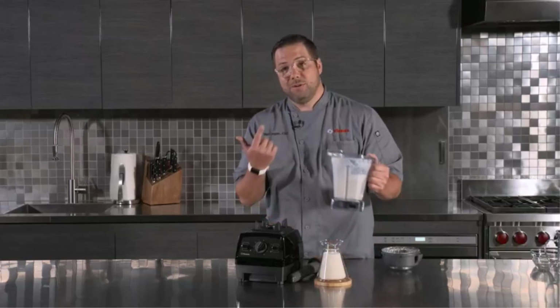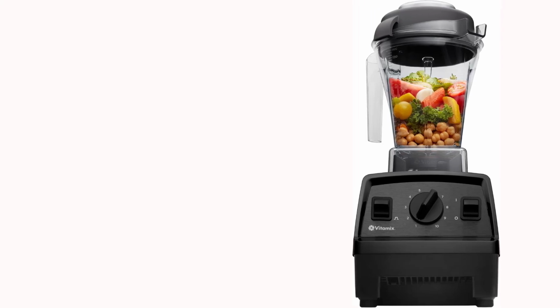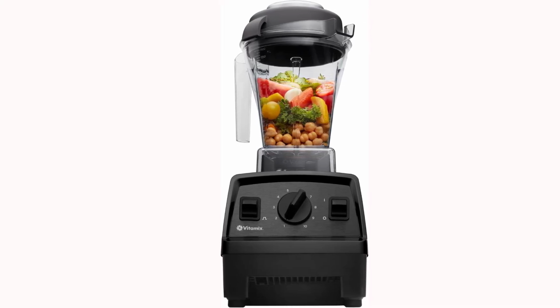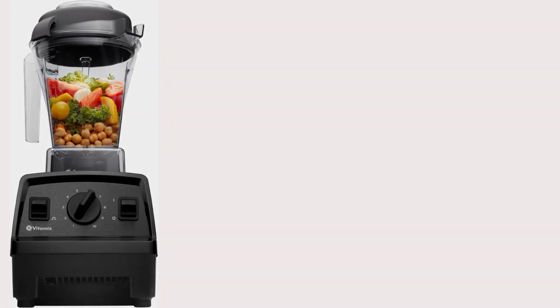Overall, the Vitamix E310 Explorian blender is a solid choice for those looking for a powerful, reliable, and easy-to-use blender at a more affordable price compared to higher-end Vitamix models, offering exceptional performance and versatility for everyday blending needs.